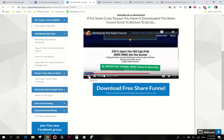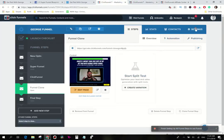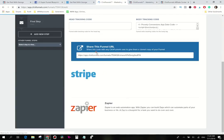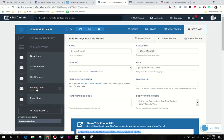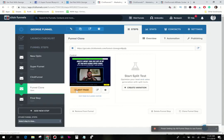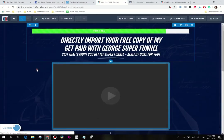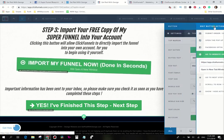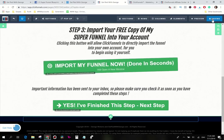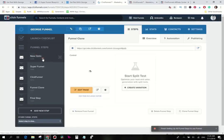And again, all you want to change on here is this link. The only thing we want to change is the import. So let's go to settings. I believe that's where he was. Share this funnel. I will copy this. We'll go back to funnel clone. Edit the page. Should have pushed that into a new tab. Go down here, click on this one, set the action. All right, we'll get rid of that. And we'll paste ours in there. Okay, back. Save. This looks like it's working. Updates will appear live. All right, and exit that one. That's all we needed to do there.